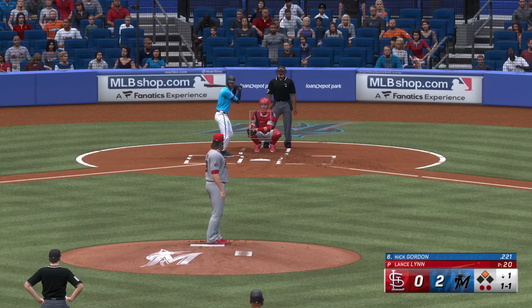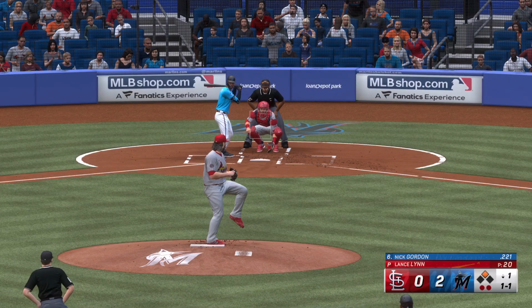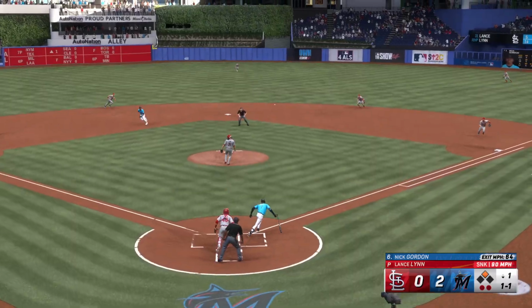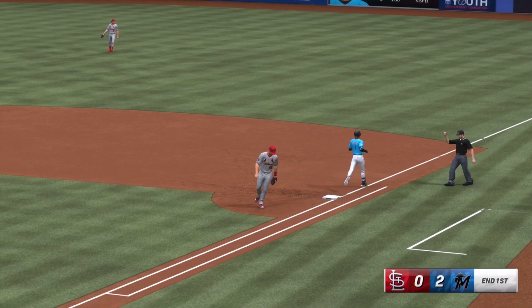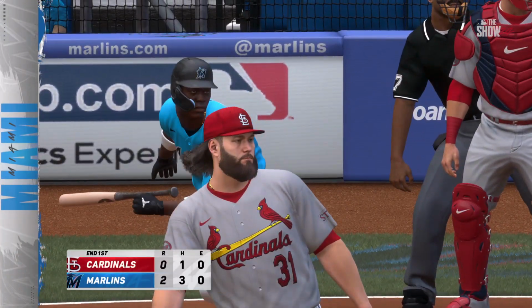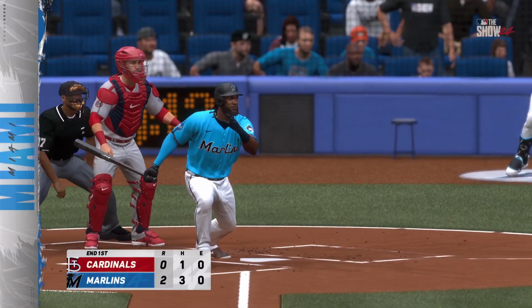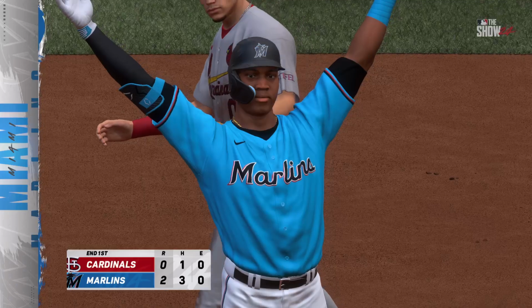Nick Gordon, the next up for the Marlins. Man on second, 2 down. On the ground, right side, Gorman. Fires over to first. They limit the damage here, but 2 runs for him, and they jump ahead. Second inning coming up here in South Florida. It's the Marlins 2 and the Cardinals nothing.